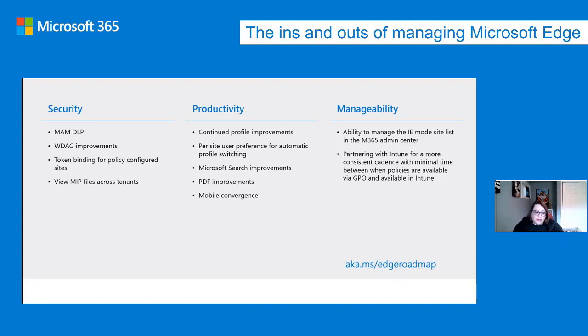Productivity, profile improvements, so multiple profiles, which is continuing to be iterated on based upon customer requests. Per site user preference for automatic profile switching, so if you're in a work profile and you're trying to access something personal, it will ask, hey, do you want to switch profiles, back and forth, right? You're in a personal profile and you're trying to access a work thing, it will prompt you, hey, we think you probably want to switch profiles here.